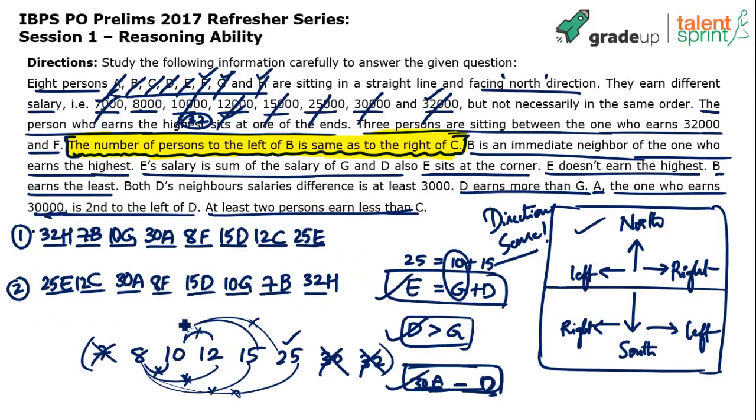So even now all the statements are correct. I mean, nothing has gone wrong. So how do we verify which is the correct one out of these two? Look at this only pending statement: the difference of the salaries of the neighbors of D is at least 3,000. This is the last statement which will help us find out which is correct. Both case 1 and case 2 have fulfilled all the other conditions so far. So check that.